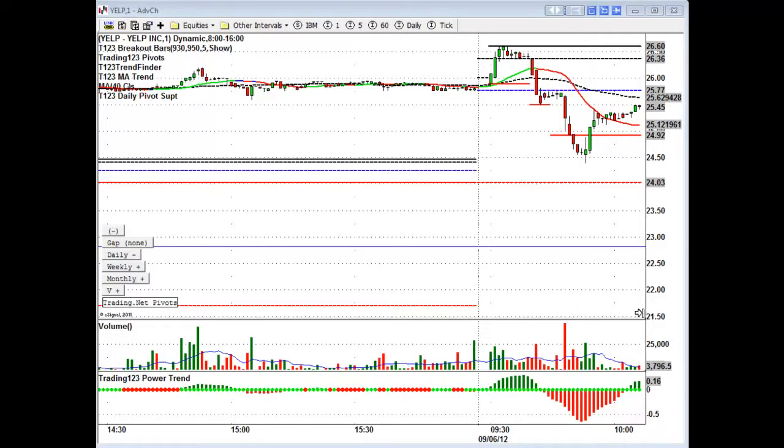And the key to trading is you've got to do your homework in the evening. Look at stocks, pull them up on the 15-minute chart, see the highs and lows for the week, and make a plan for the following day.